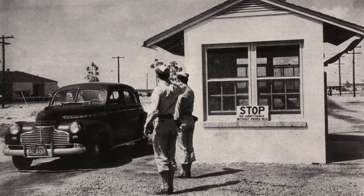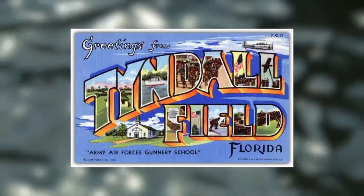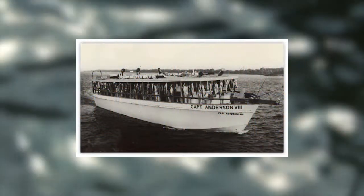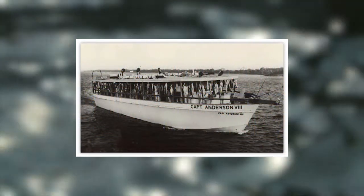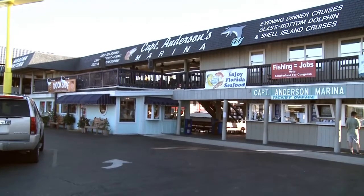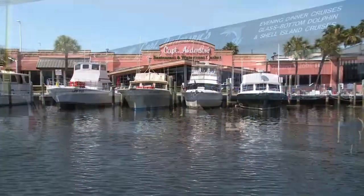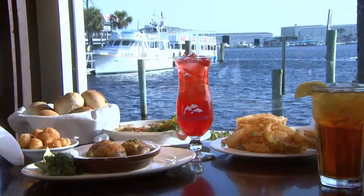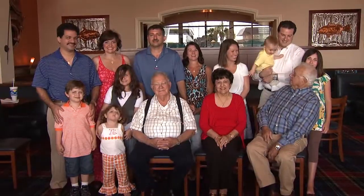World War II sprouted bases all over Florida, including Tyndall nearby, which grew the population even more. Two pioneers shortly thereafter were Captains Walter and Max Anderson, who founded Captain Anderson's Pier and Seafood Restaurant in 1956. Johnny and Jimmy Petronas purchased Captain Anderson's in 1967, and their family still operates it today.